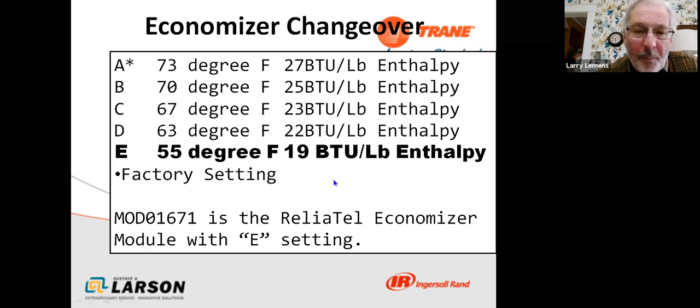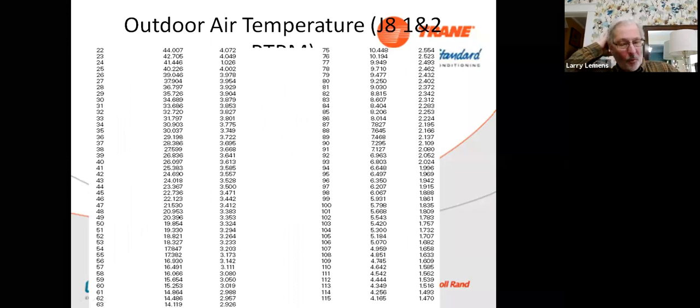It just depends on what part of the country you're in. I'm from Green Bay, so 55 is where you want to set it. If you're down south where there's no humidity, some people economize at 70 degrees. 70 degree dry air feels pretty darn good. 70 degrees at 85% humidity in this part of the country is not very comfortable. So again, it depends on what part of the country you're in.